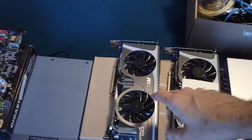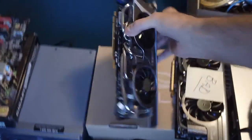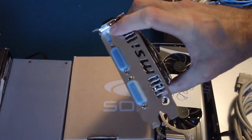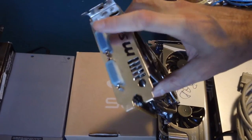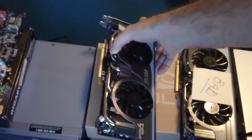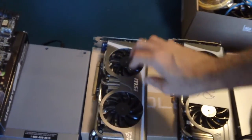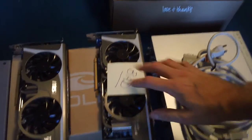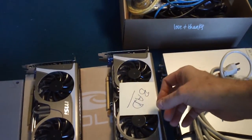But with this identical card, I tried both the ports. I didn't try the mini HDMI, but trying the 2 regular, older ports, no problem. Got a display on both monitors. Worked fine. This one, no. So I don't know what the problem is. It could be just bad caps or whatever.